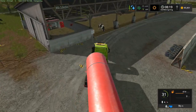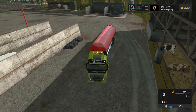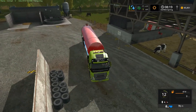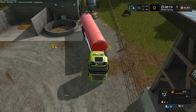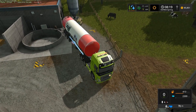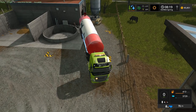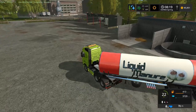Okay, so I know this is not the bioprocessing plant, but I thought, I'm going past the moo cows. So why wouldn't I fill up with the liquid slurry that we do have? I have no idea how much is in here. It's not that bad of an amount. But then again, we do have 20 cows now.